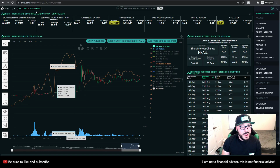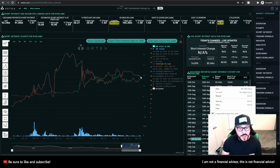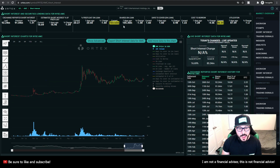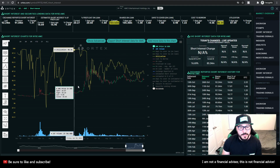Let's go and take a look at AMC on Ortex. We can see here free float on loan is still kind of trading sideways, but that's okay. I'm okay with this. I think it's still going to be a long-term play. I'm still in the play. I haven't changed at all, but I think it's good.